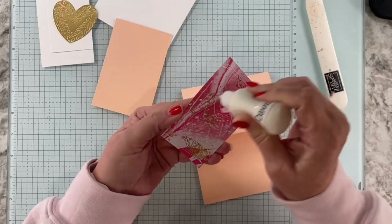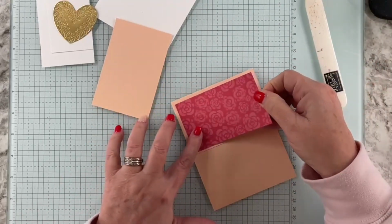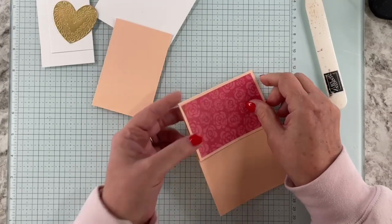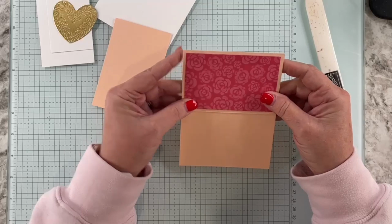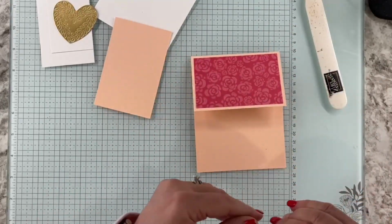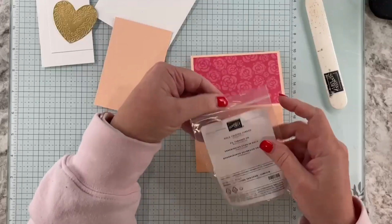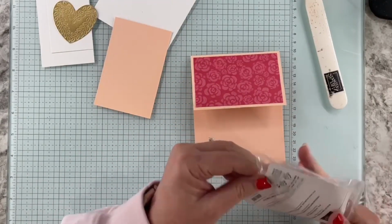This time around, I want the flowers. All right. So we've got this going. All right, and now what I'm going to do is I'm going to bring in our gold twisted thread. This is actually part of the suite that comes with this.